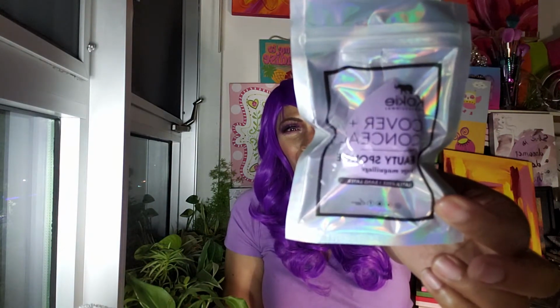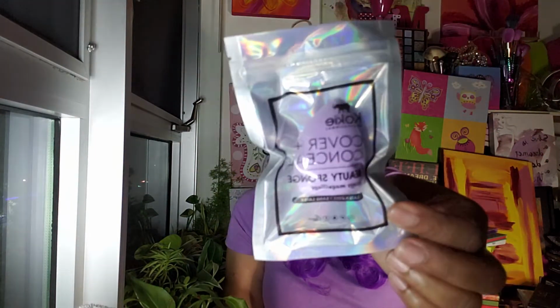So I got a beauty sponge from Koki. Koki, not Cookie, but Koki. All right, so we got that.